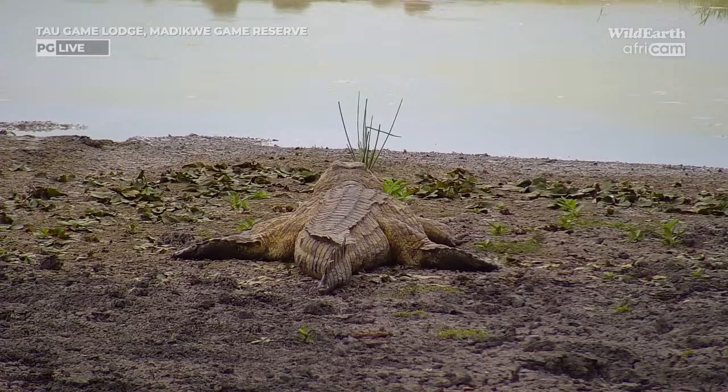So it's quite literally armor plating, and that will help to protect that crocodile from the hooves of a thrashing antelope or a zebra if it does latch onto something as big as that. And perhaps even the jaws of other crocodiles when they fight one another. And they do from time to time.